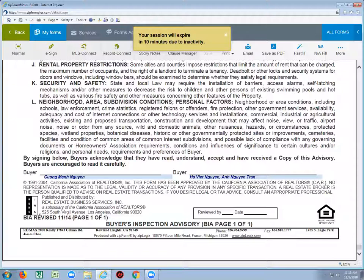Security and safety. State and local law may require the installation of barriers, access alarms, self-latching mechanisms and other measures to decrease the risk to children and other persons from existing swimming pools and hot tubs, as well as various fire safety and other measures concerning other features of the property. Okay, so those you have to find out.